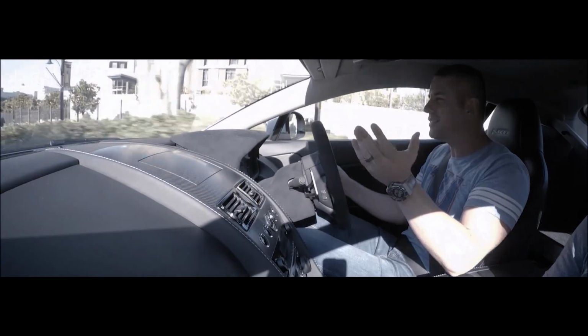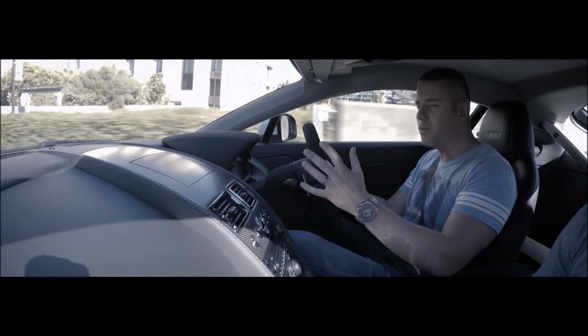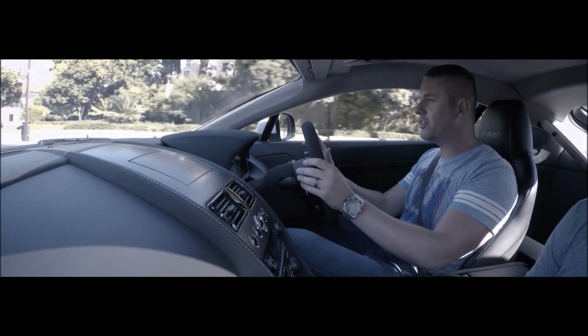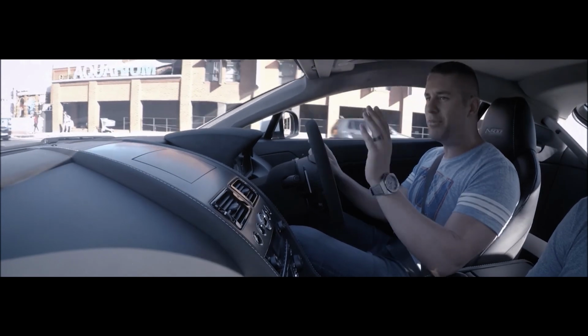And I know we keep ranting on about this throughout the entire video, driver's car, driver's car, but you need to do yourself a favor. You need to get into one of these if you're interested in an Aston. If you're a driver's guy looking for this kind of car, you want the James Bond coolness, then this is something you need to look at without a doubt. You're going to get fun from beginning to end.